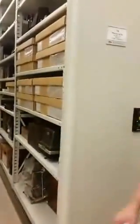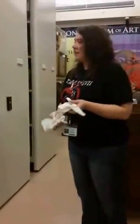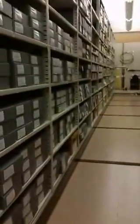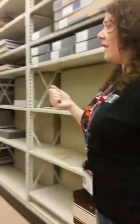We have a little under 60,000 items in the collection, and probably close to 50% of them can be found down this aisle. It's not as glamorous as some of the other aisles, but it is one of my favorite ones, and it's one of the ones we use most often.